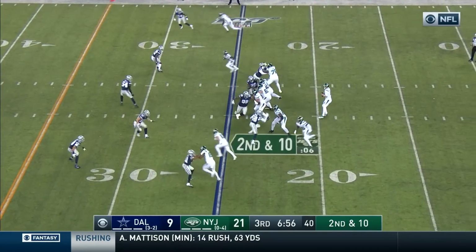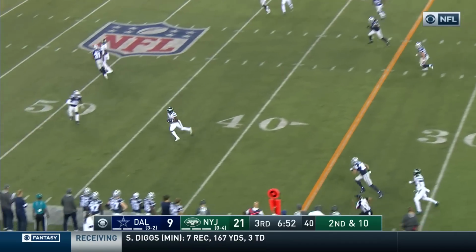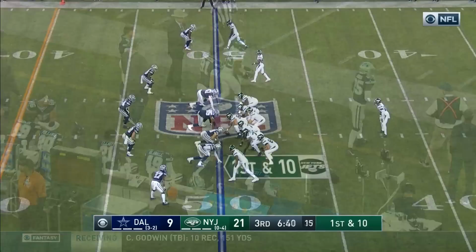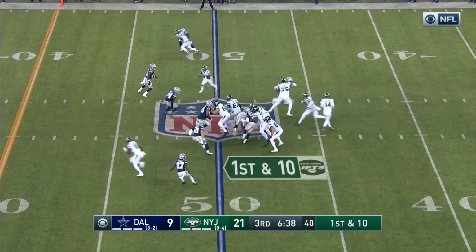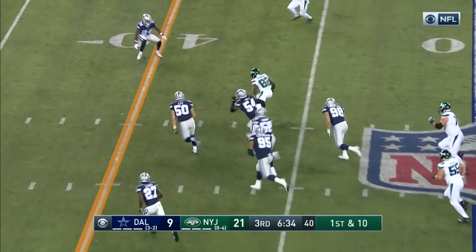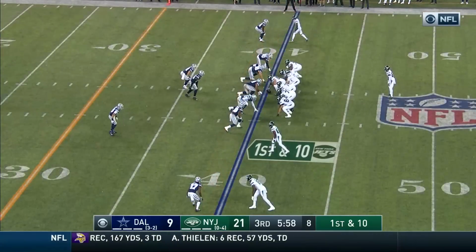On second and 10, sliding and now stabilizing and finding his target. That's Crowder with the catch. Including the last seven at home going back to last year. Here's Darnold stepping up away from the heat. Gets it to Crowder. Crowder zigging and zagging. And he's down to about the 30 passing yards.